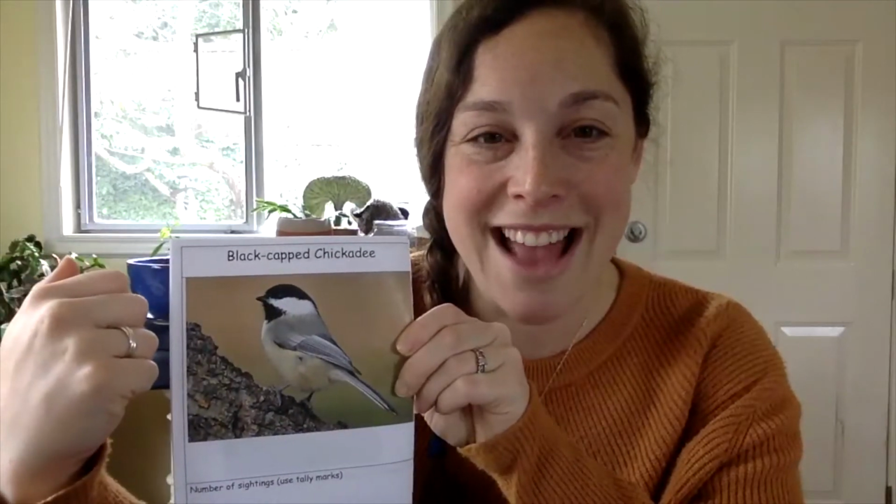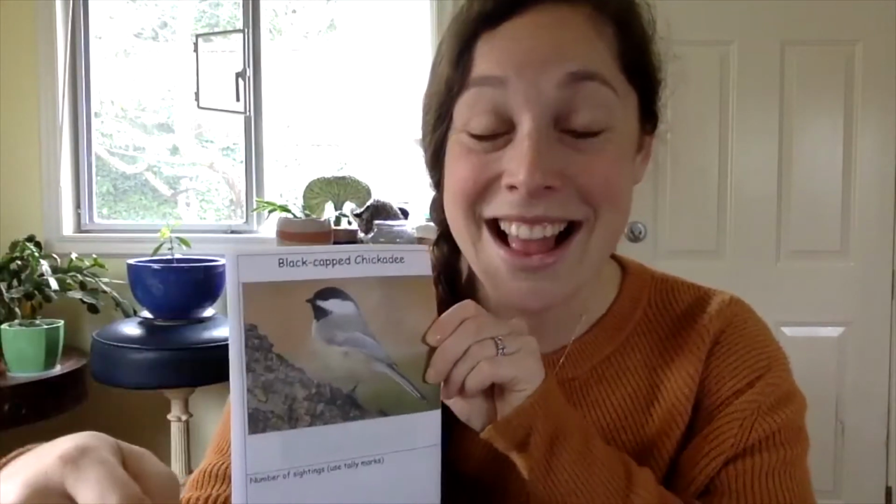I found it. Did you find it? If you found the page that looks like this, you got it. And you can always double check if it says its name at the top. Black-capped chickadee. There's the black cap, the black beard, and the white pizza slice on the side of its head. You got it. Let's move on to our next bird.